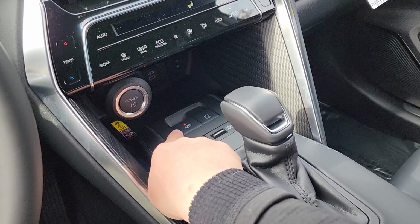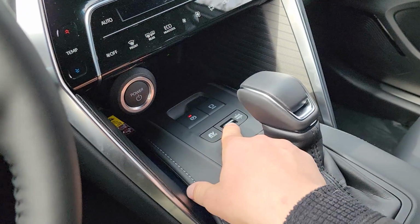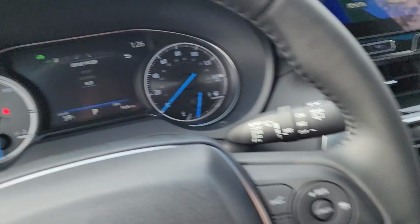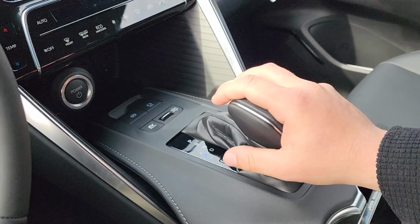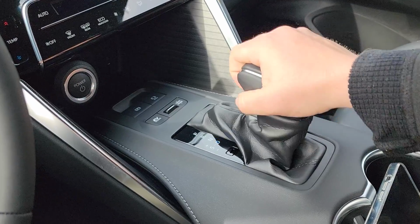Next up, we have an electronic parking brake hold feature, EV mode because this is a hybrid, and then we also have 3 different drive modes which we can press on this right here to switch between. So we have eco, normal, and sport. Then we have our shifter, which does have a sport mode right here. You can simulate the shifting of gears up and down because this is an eCVT transmission.